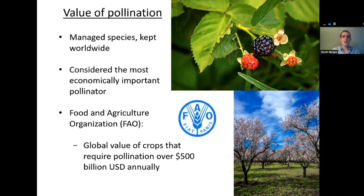So the fact that they're managed and that they're kept worldwide means that a grower can essentially have a type of guarantee, more or less, that their crop will be pollinated if they rent out beehives. So a lot of beekeepers rent out their hives to a grower. And there's a lot of research, on basically any crop that requires bee pollination, about something called the stocking rate. So basically, how many hives would you need per hectare or per orchard to ensure maximum fruit set or maximum yield. So because of that, a lot of beekeepers do what's called pollination services.